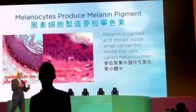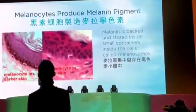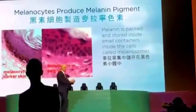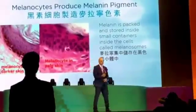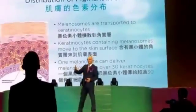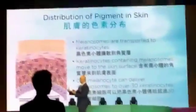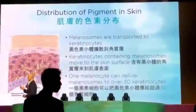Melanin is produced by the cells and put into little sacs. These sacs are called melanosomes. So they're little sacs that contain the pigment. And the cells go through a whole series of processes to produce this pigment.